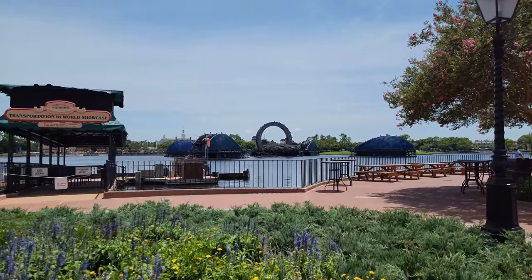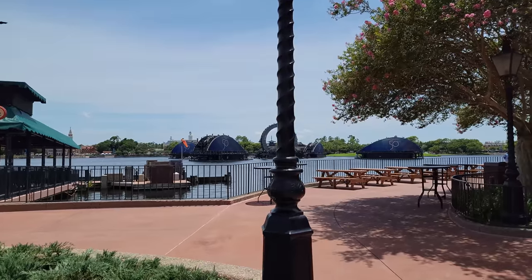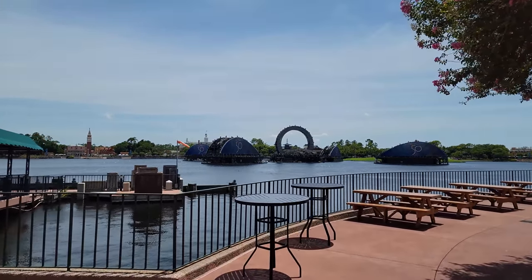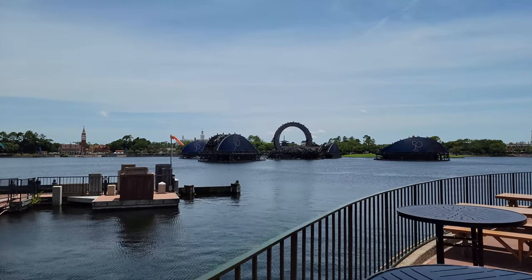A lot of people have very strong opinions about Harmonious one way or the other, and especially those barges. Now during the day, I will admit they are unsightly, but I feel like the show is very magical at night. It's one of my favorite things to watch here, and I feel like it has a lot of the same heart and soul as Happily Ever After.